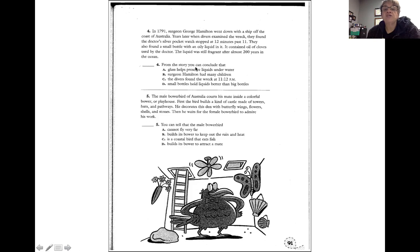From this story, you can conclude that A, glass helps preserve liquids underwater. B, Surgeon Hamilton had many children. C, the divers found the wreck at 11:12 p.m. Or D, small bottles hold liquids better than big bottles. What do you think? Which one of these is the best conclusion after reading this story?